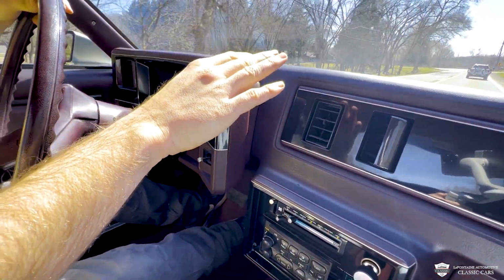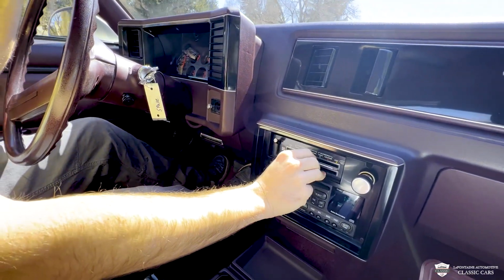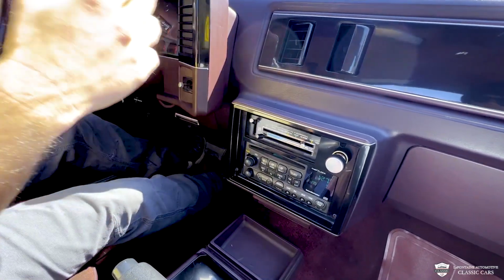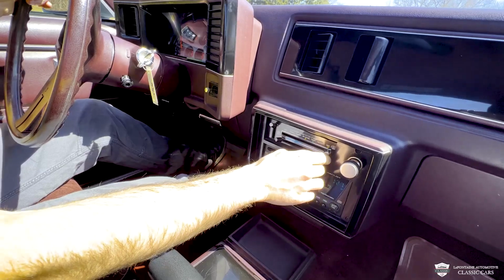Our AC is working, blowing cold. Don't really want the heat today, but I'll show you it clicks all the way over. The blend doors are moving behind here. Pretty cool.